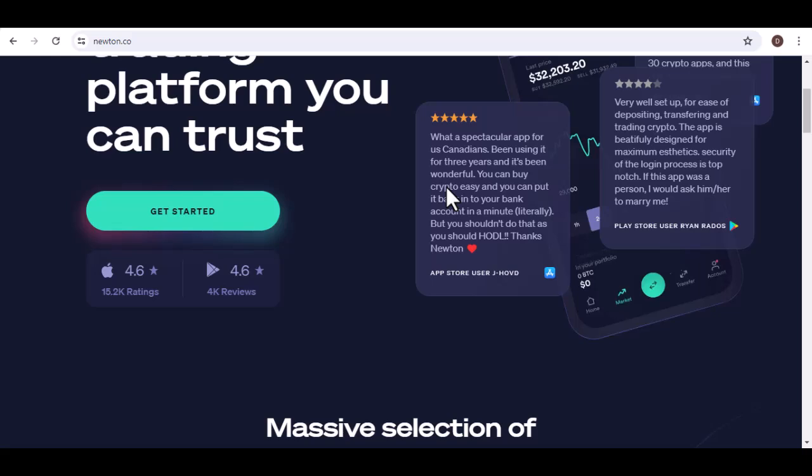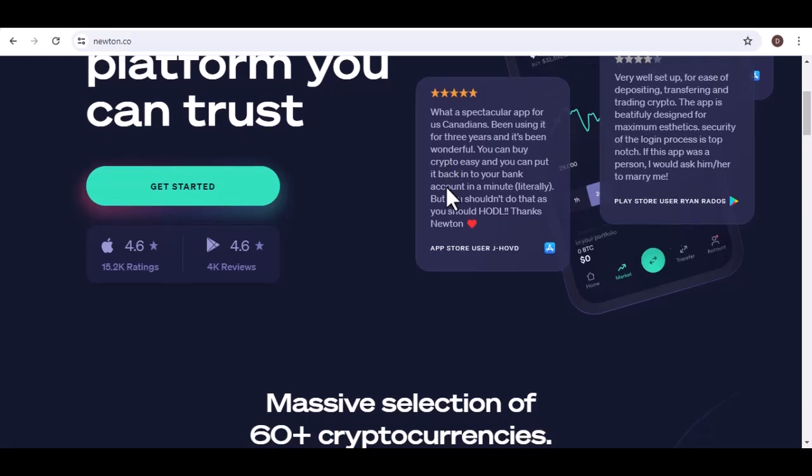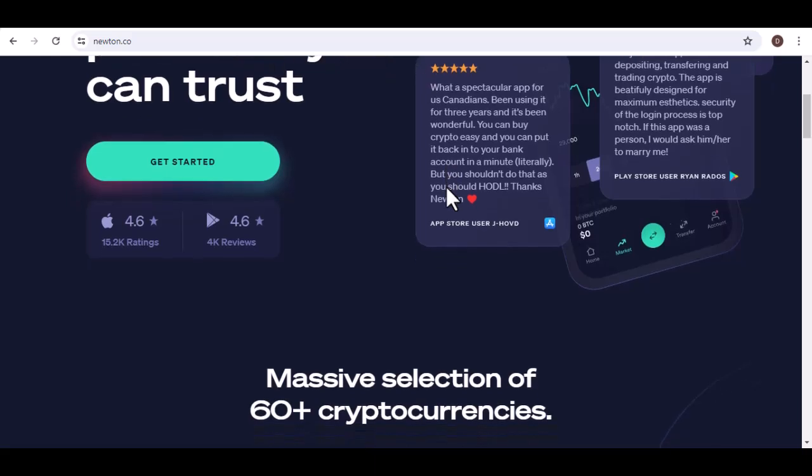Step-by-step guide. Open the Newton app. The first step is to open the Newton app on your smartphone or tablet. Navigate to Settings. Look for the Settings icon, usually located in the bottom right corner of the app. Find Address Settings. Scroll through the Settings menu until you find the Address or Personal Information section.